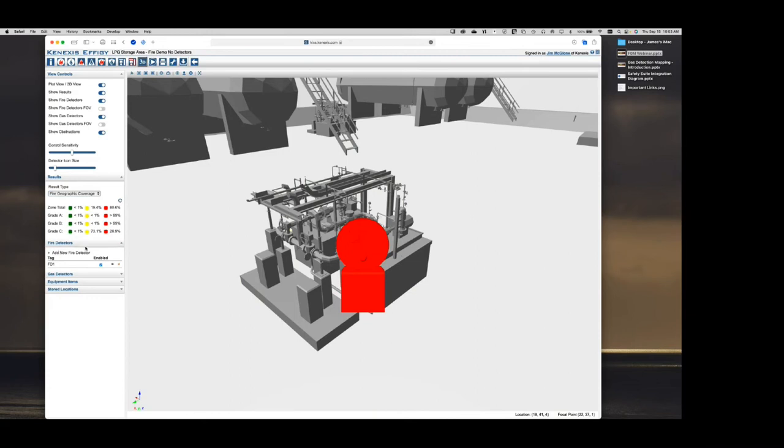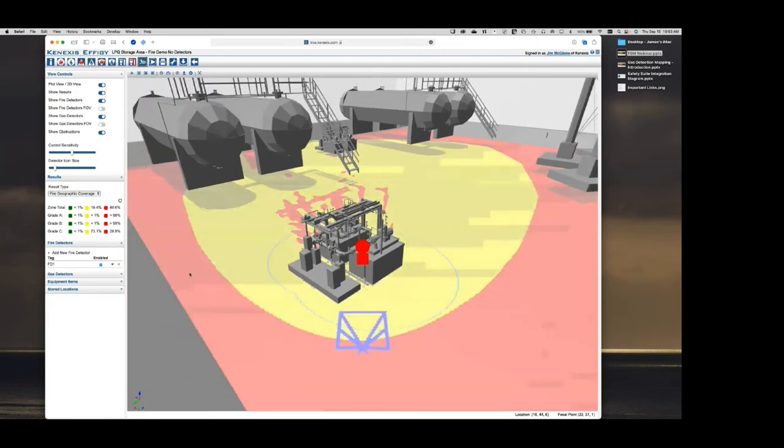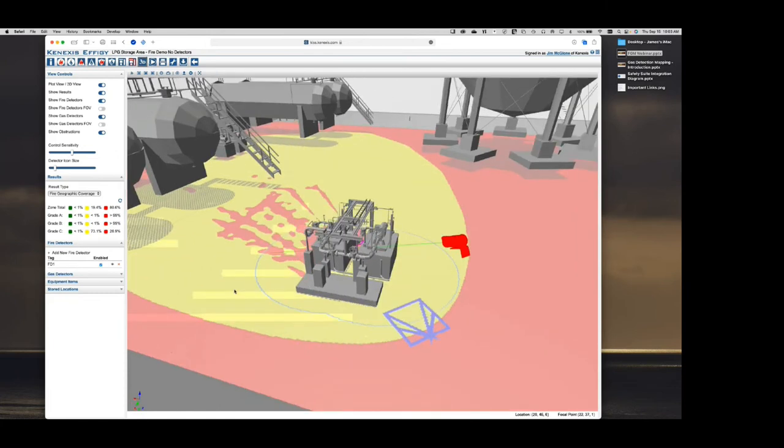If I click on that, it said it was out of date. It wasn't out of date. All right, and I've already reached 80.6% coverage because I turned on plume modeling. However, I don't like where this detector is because I'm going to have to put in a pole. I'm going to have to put protection in. People are going to have to get a ladder or something, so expert judgment time, right?